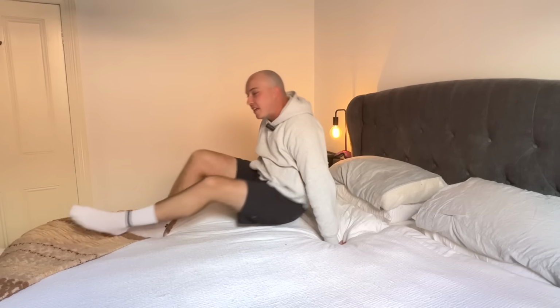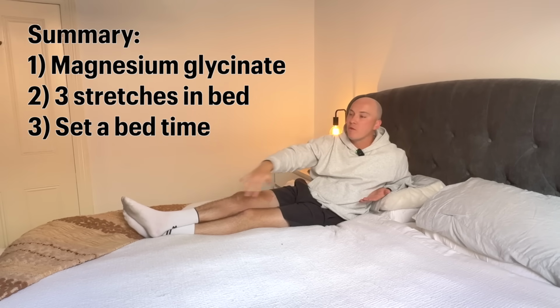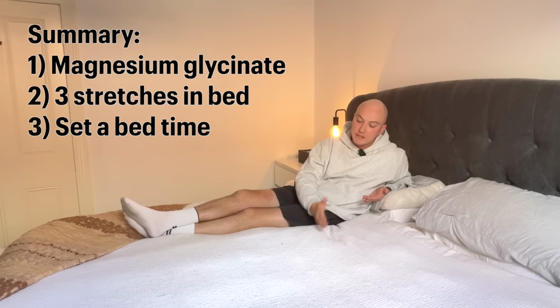Now, the third part of this nightly routine that's going to help you bring this all together, to help you better empty your bladder, to help you get rid of the urine dribble and strengthen those erections, you need to be setting a bedtime. As guys, as we go throughout life and we have families and a lot of responsibilities, our sleep really starts to suffer.